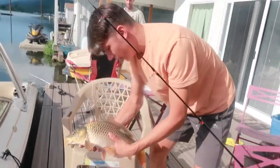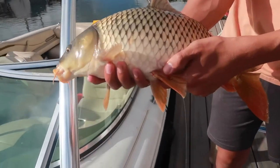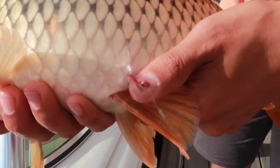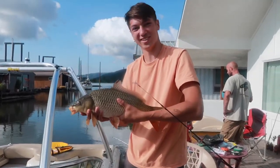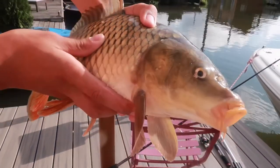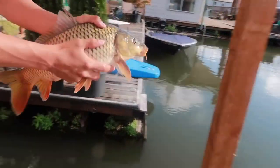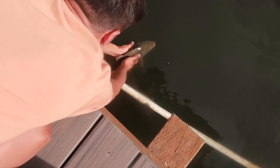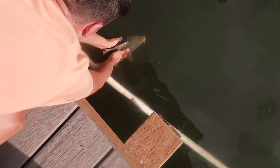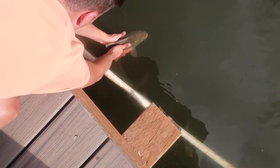So I just caught another carp, nice size, but I hooked it right here on the fin, right under its scales. We're just gonna throw some more nuggets in. I'll probably eat breakfast right now. We'll just keep fishing. This is probably like a foot and a half long. It's a good size, but we are gonna put it back in the water. And there it goes.